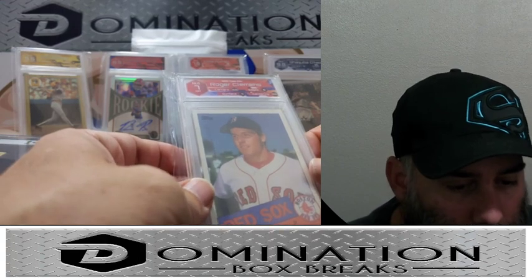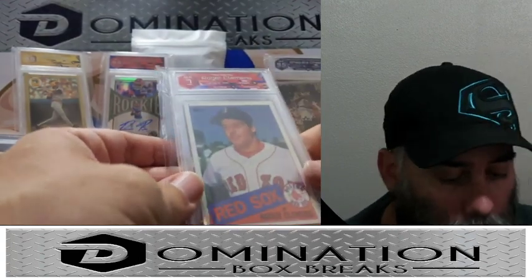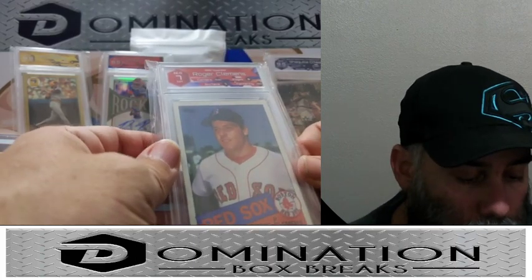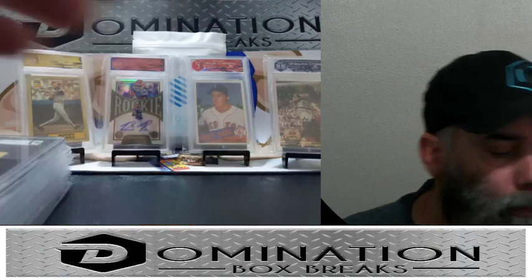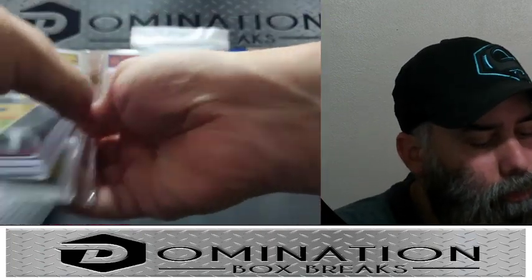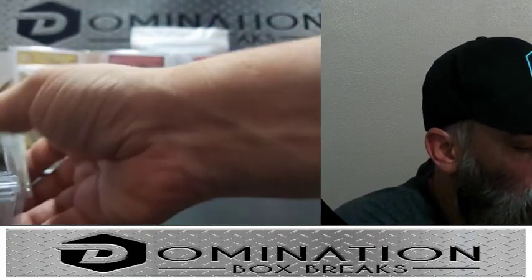Again, I'd like to see if I can get another one and get it graded higher. But for now, that's nice. I stick that in my collection. All right. Oh, we're going to save that one for last. Very excited about that one.